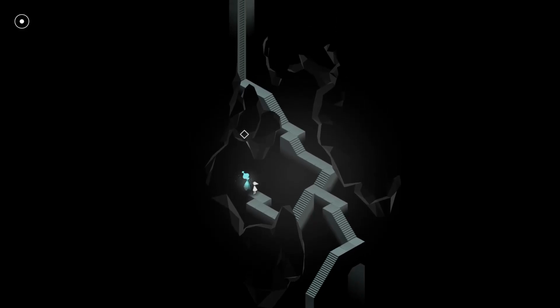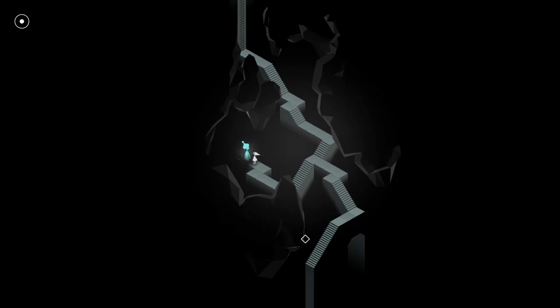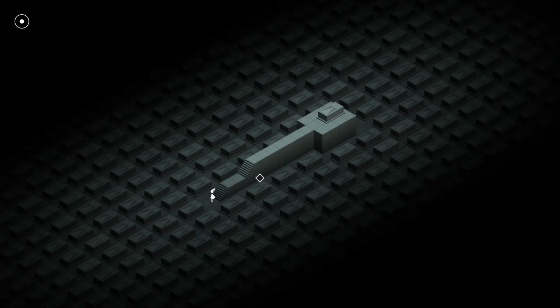Further down, Ida once again meets the queen. She tells of how the sacred geometry was the downfall of her people, and now all that remains is these monuments. When Ida finally reaches the bottom, she is met with a room of graves, seemingly stretching on forever, with one on a raised platform in the center.